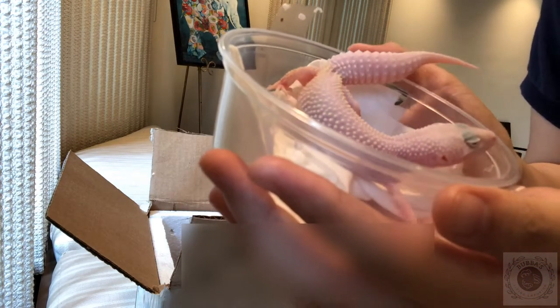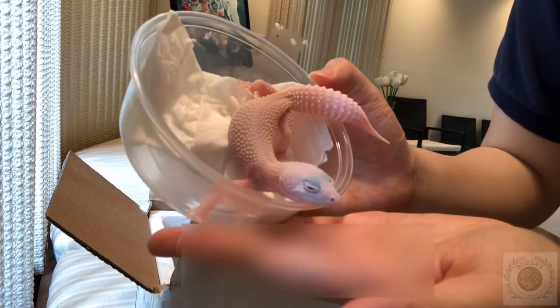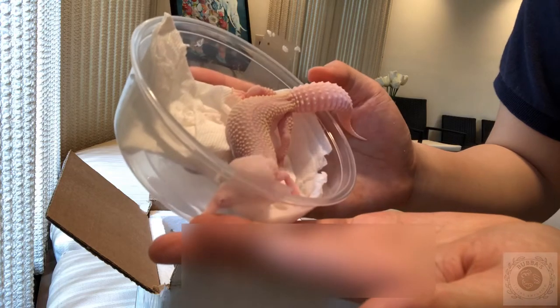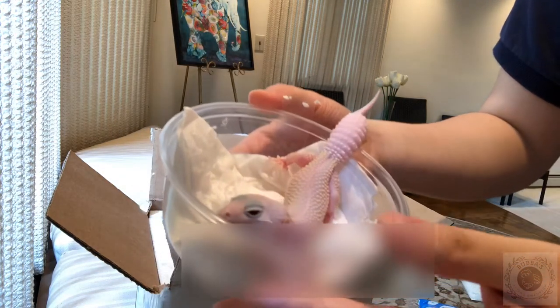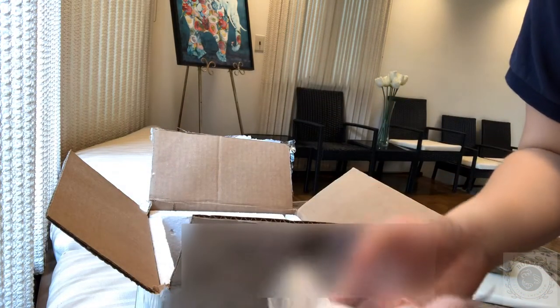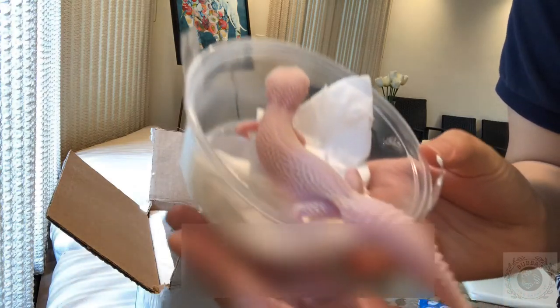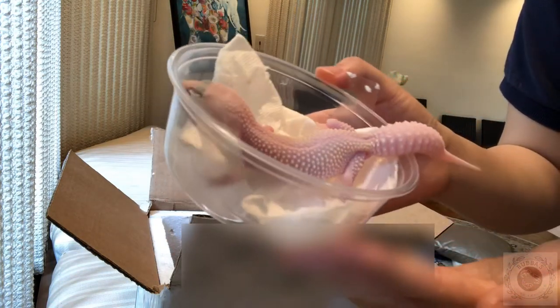Oh my god. Hey, you wanna come out? Let's see if she wants to come on my hands. No? You don't wanna come onto my hands? I already have her tank set up and such, but honestly, she's looking really healthy. She's looking very healthy.